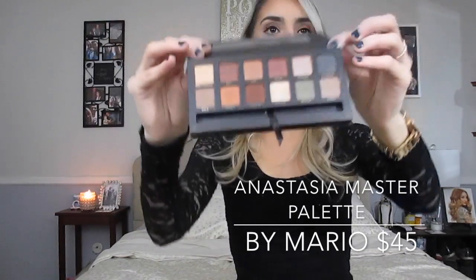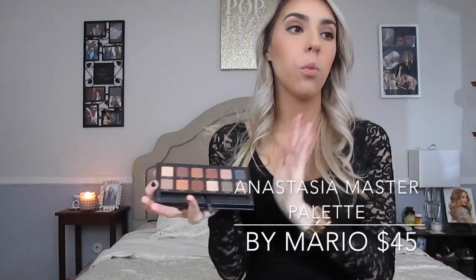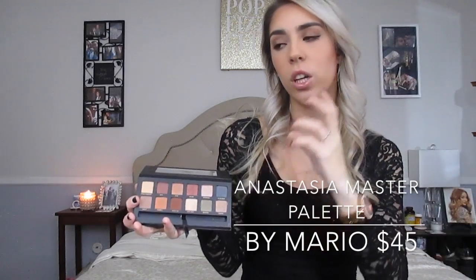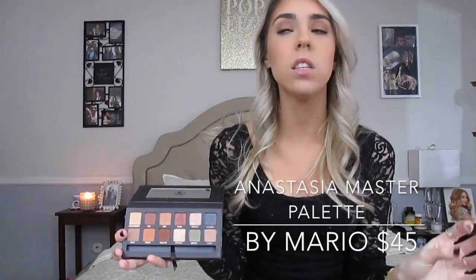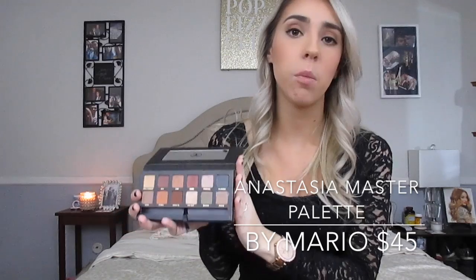Yes, I own a lot of neutrals and things like that, and I own a lot of metallics, but again, with the formulas in this, it is just so spot on. It was a little bit more expensive compared to the Modern Renaissance palette or their self-made palette when they first released, but I also think because it has a bigger name on it, like Mario's name, that it's a little bit pricier.